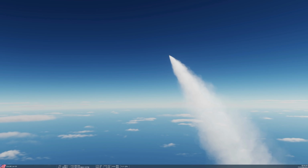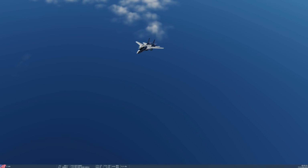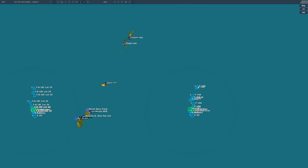The Hornets have gone all the way up to 34,000 feet, at the maximum speed they can for that climb. 35,000 feet. The Tomcat's at 25,000 feet. Wings half folded. Tomcats have been really disappointing. For some reason, the AI seems to be a bit upset.